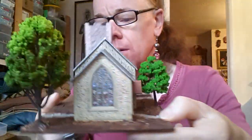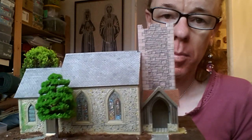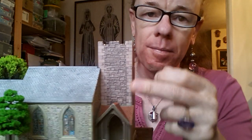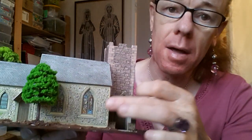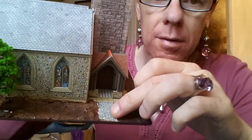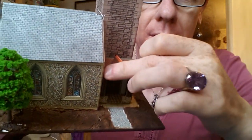And yeah, I think I could use that in a medieval setting, no problem at all. And I covered the tower in, they call it grey stone walling, that type of paper, because it was basically the same as that. But the flint paper that I had didn't match that, as you can see there. If you can see that, it's totally different to that.